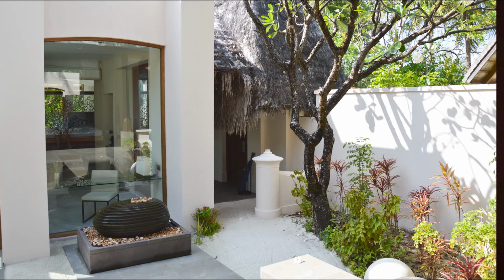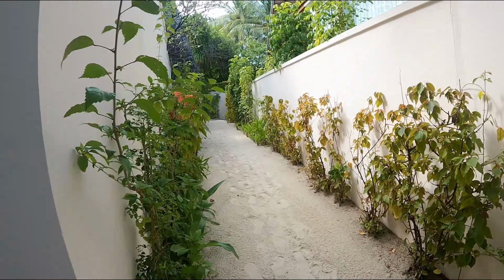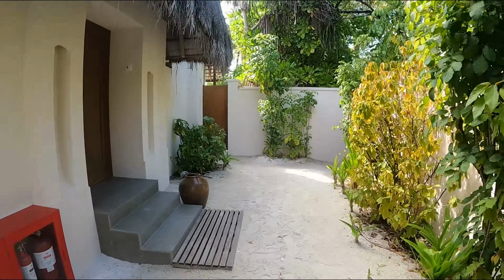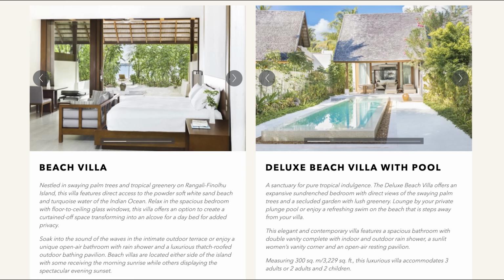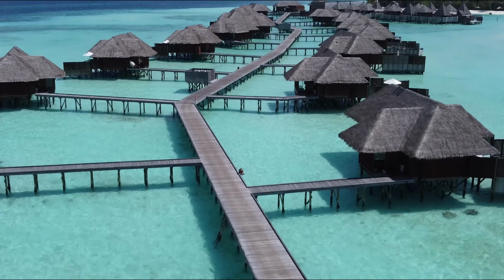So I stayed at the Conrad Maldives. It is one of the top tier Hilton hotels. There's the Waldorf and the Conrad. I used 95,000 points per night. Booked everything with points. It was 8 nights, and we booked a standard room and got upgraded to a deluxe beach villa for 6 nights. And then the last 2 nights, we had the overwater superior water villa.